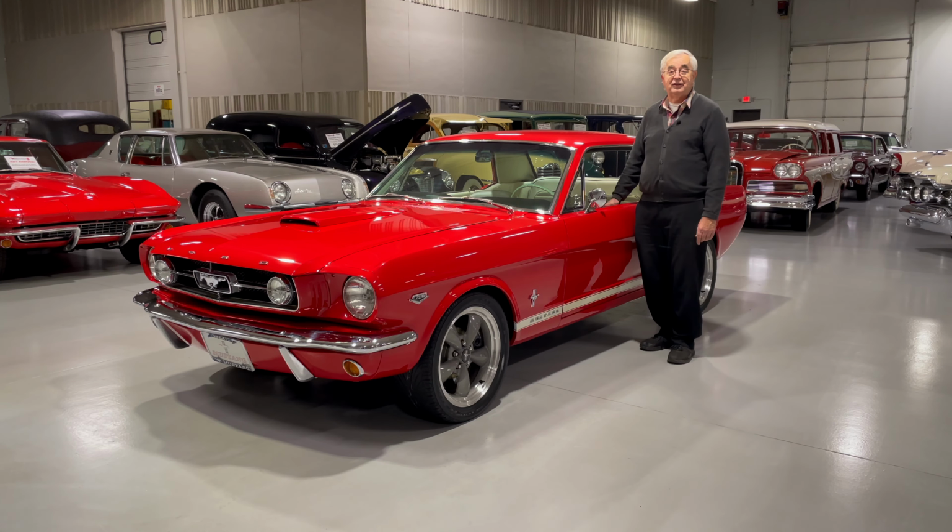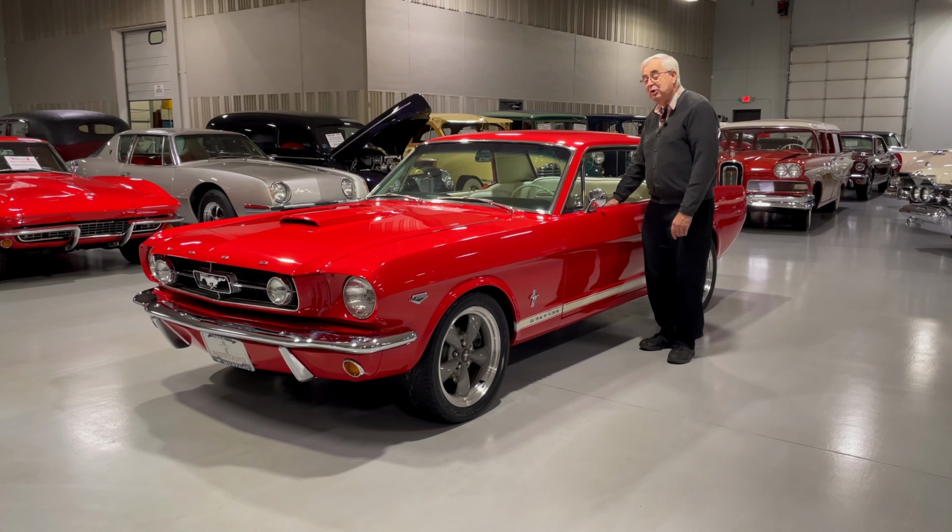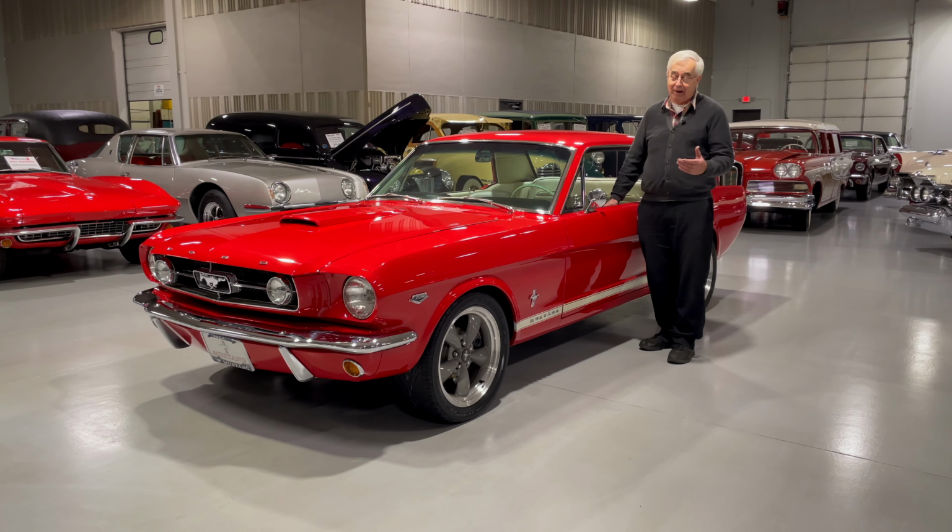You got the dual exhaust out the back, you got the trumpet exhaust tips, beautiful mufflers this thing has. As you probably heard, when you listen to the entire video and watch it, you'll hear the startup. This thing's got a nice sound to this car.